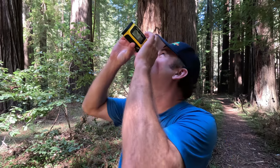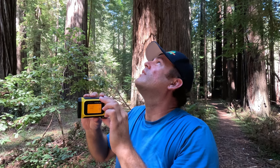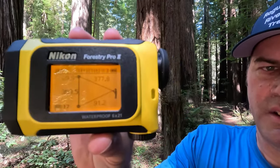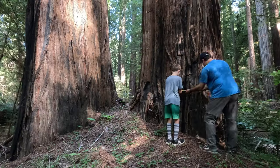Okay, standing here at Millennium, I'm now going to use my laser rangefinder to check the height. So first I'm going to get the measurement looking up at the very top. And now that I have that, I'm going to get the bottom measurement. And let's see what we've got here. 353.5 feet.